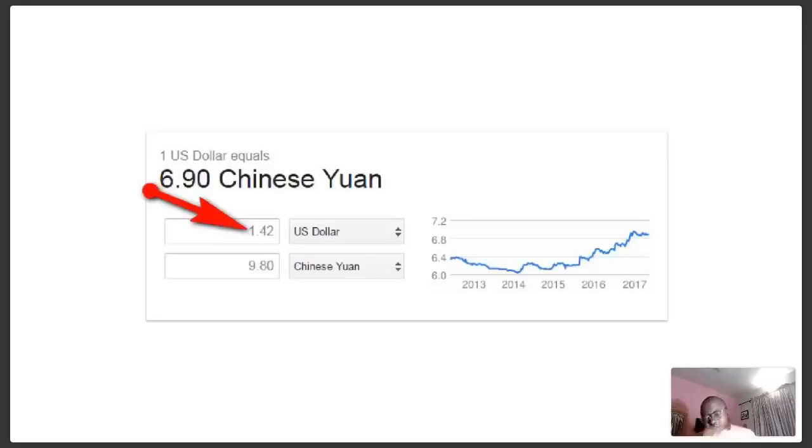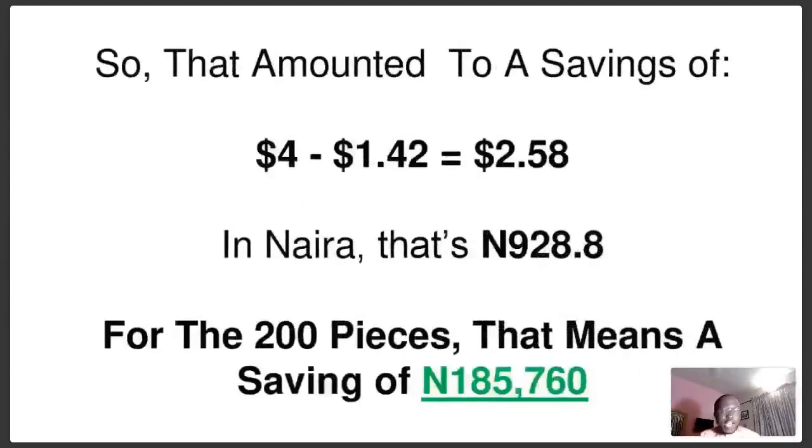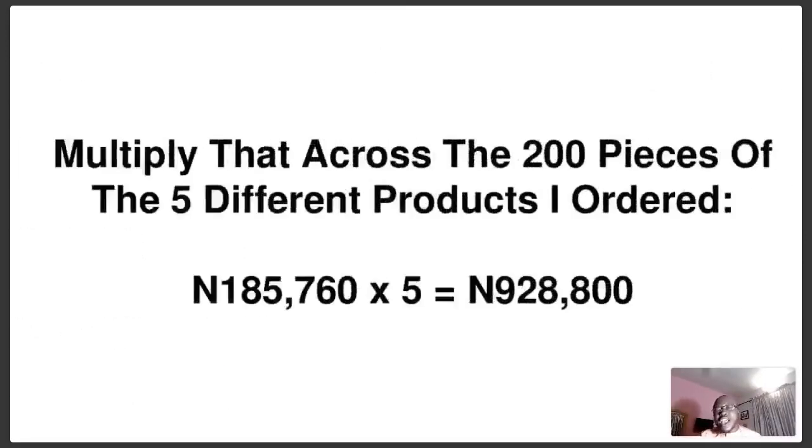Now, I was buying for $4 from AliExpress. Even though I got the price down from $8 to $4, I thought I was doing fine. But from 1688, I was able to get the product for $1.42. That means I was saving $2.58. And in naira, that's 928 naira on every piece. All right. Remember, I bought 200. So for those 200 pieces, I would have saved 185,000 naira.